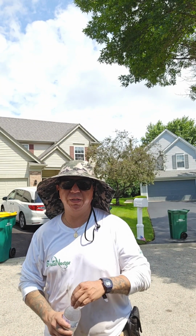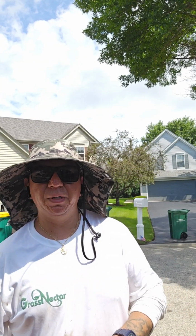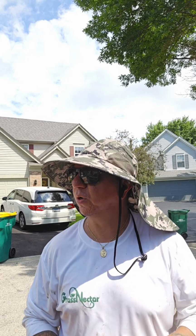I just got done trimming. Just gonna clean up, and then I wasn't gonna mow, but I think I am going to mow. Just use the push mower.